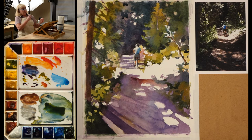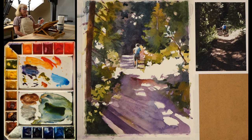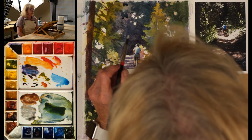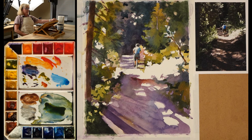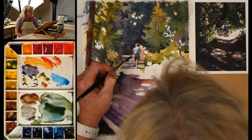And right there where I just, so that's a little bit of cheating, but I think it needed that to set that helmet off again. I'm about to wrap up here.